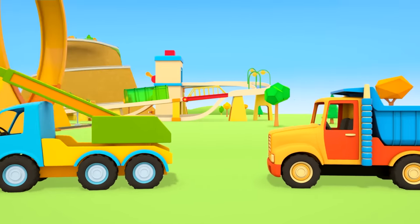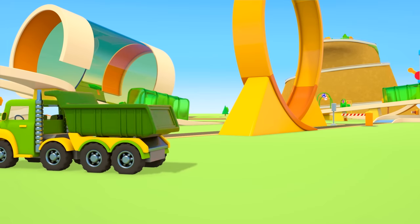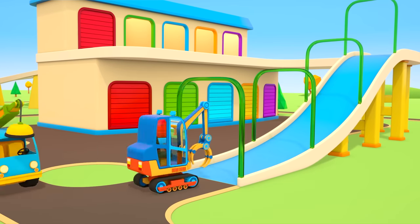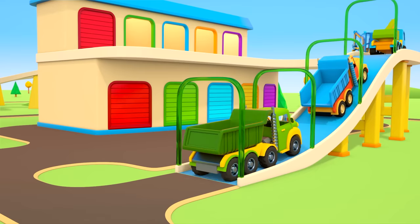The playground for the puppy is wonderful. The helper cars, as always, have got the job done. Time for them to have a rest in their garage. Till next time.